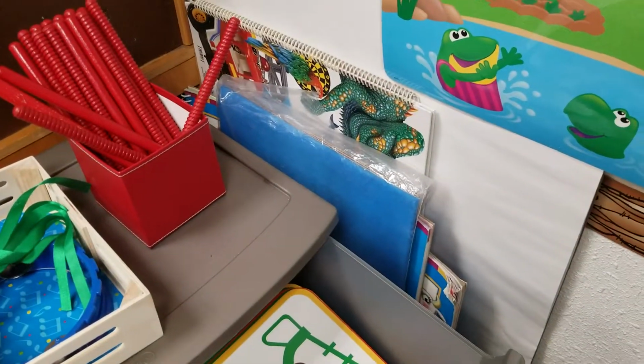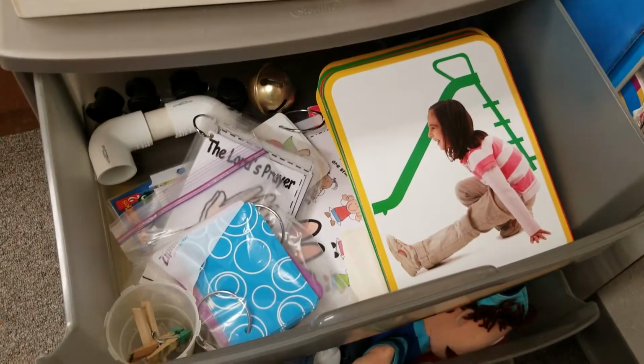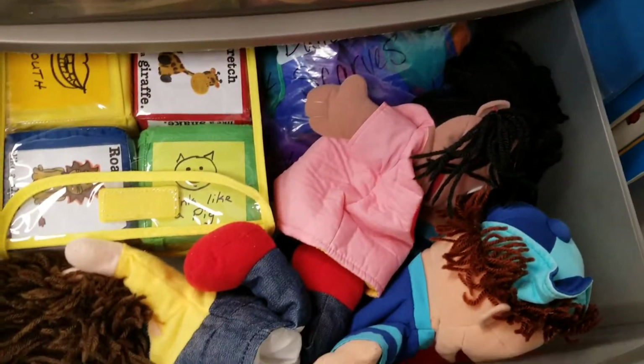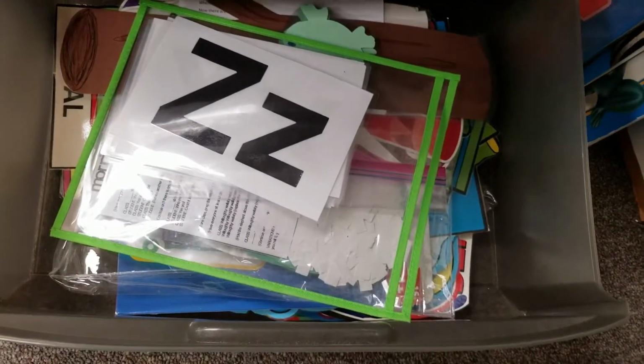So that's our little music area. And there I got a few things stored that I use during circle time. I do a yoga pose every day. Just a few things in there. The next drawer's got our puppets. That will introduce a new puppet every week for a while. And then those little roly things. There's my alphabet, which isn't in order yet, and just has a few other little things for circle time.